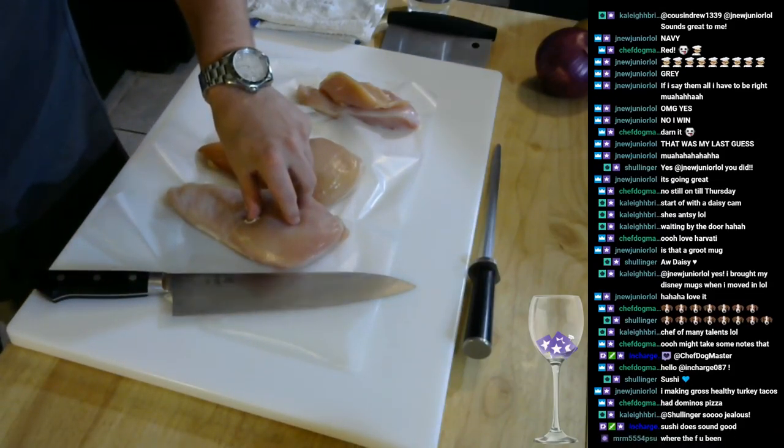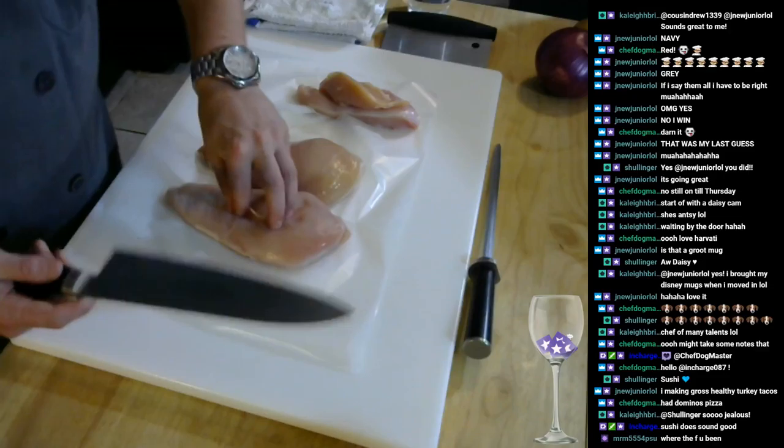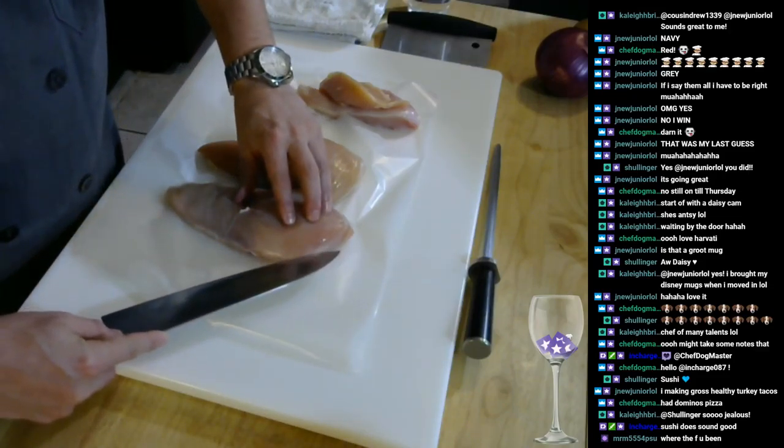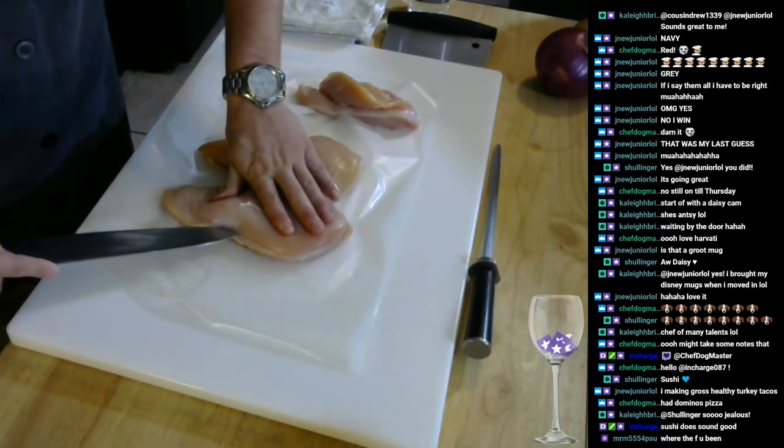We're getting some good roastage on these peppers already. I'm going to play with the heat a little bit, turn them down just a tad bit. Alright, so what we're going to do is make a nice incision, and then make sure we can get in there so we can start our stuffing process.